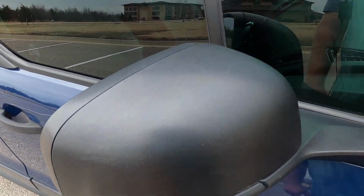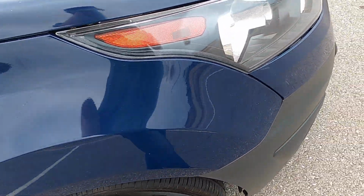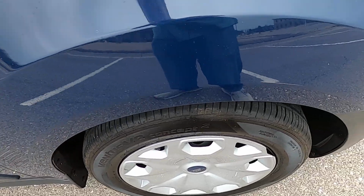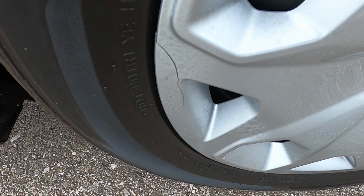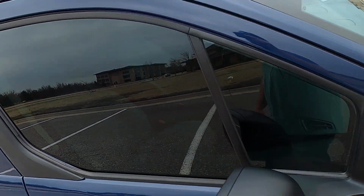Passenger mirror looks pretty good. Small scuff just right here on the outside, but other than that, looks pretty good. Front passenger side fender. Decent amount of rock chips, but otherwise in good shape. Front passenger wheel. Hubcap is cracked in two spots there and does have that piece chipped off. Also, it is somewhat faded right there in the center section. It has a dent there as well.